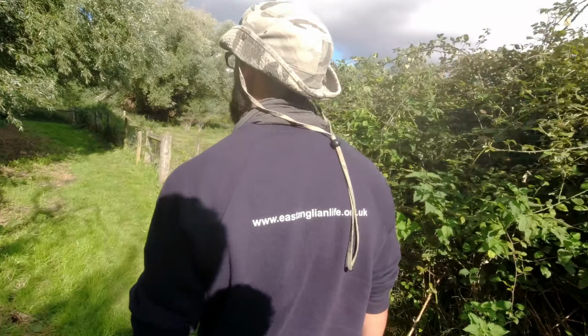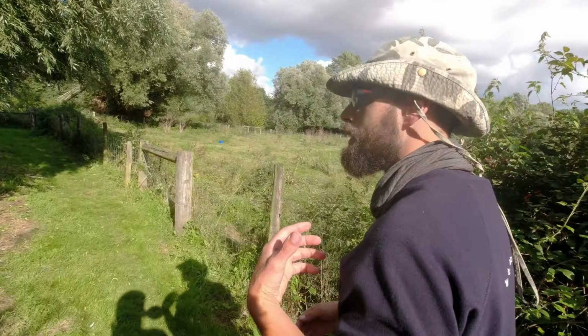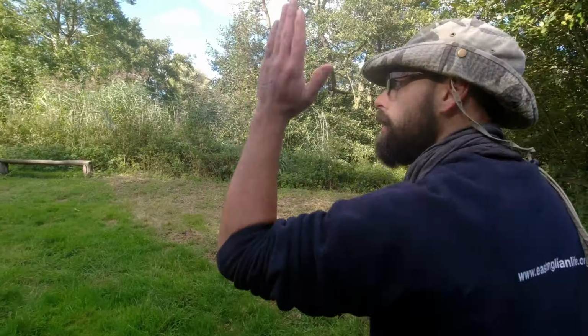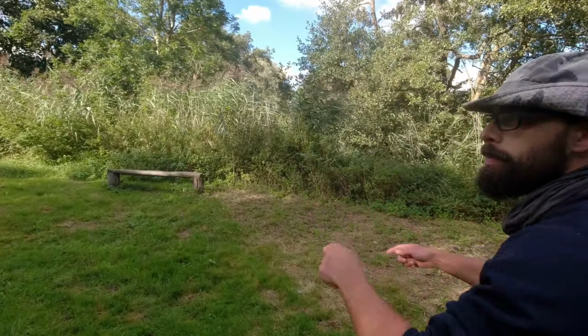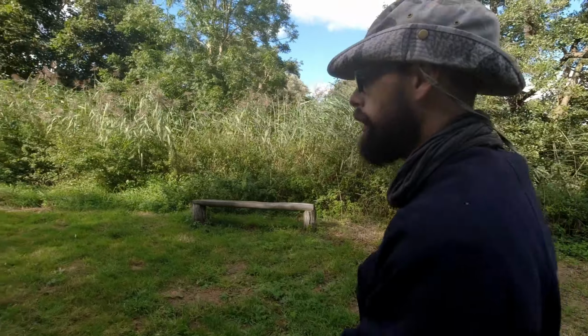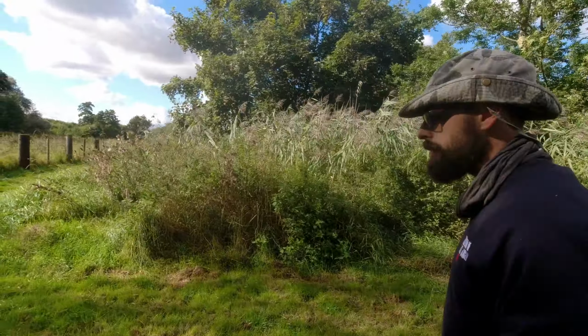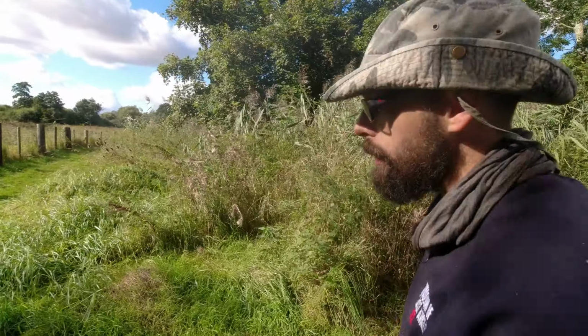Exactly. To be able to sit there and not have to think about things or listen to something. We'll walk down here. We might be able to loop back through this meadow, but we'll have a look see. I just want to show you how far it does go. Yeah.